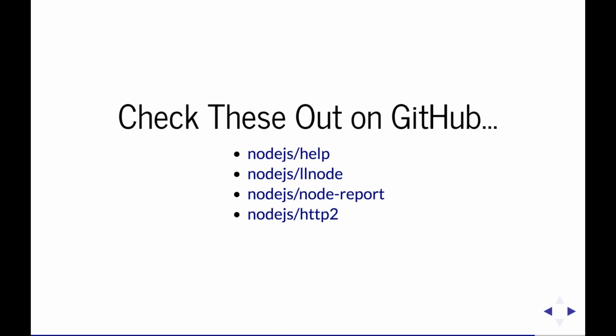The second repo I want to point you to is nodejs/llnode. llnode is a C++ plugin for LLDB, which is a debugger. It provides mixed C++ and JavaScript stack traces and inspections of their values. It's extremely useful for postmortem debugging using core files. And it also means that you no longer need a SmartOS box and MDB for postmortem debugging, although this is not quite as powerful yet. It's still fairly new, but I like it a lot.